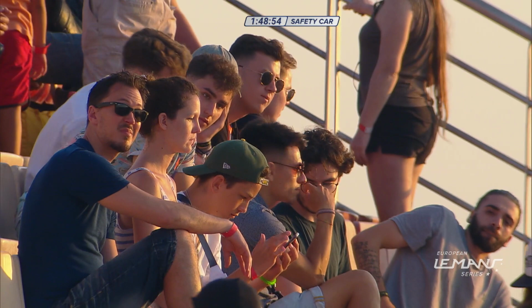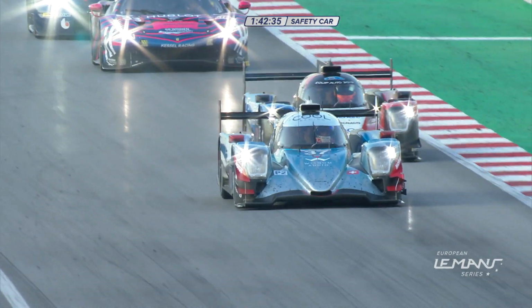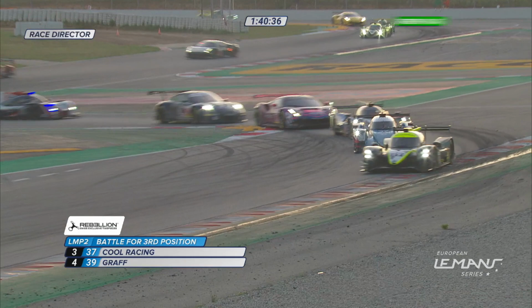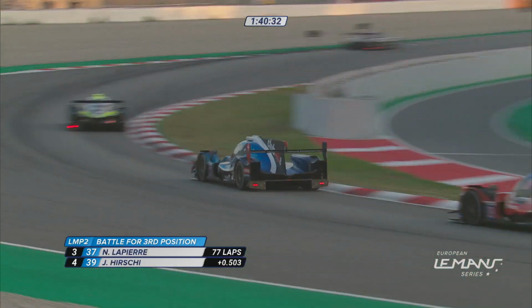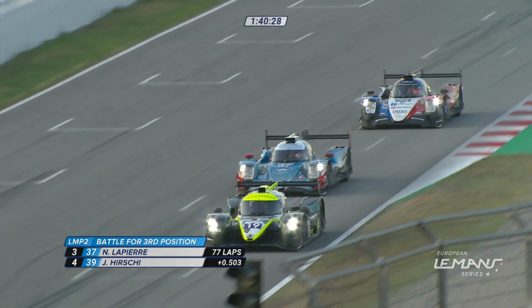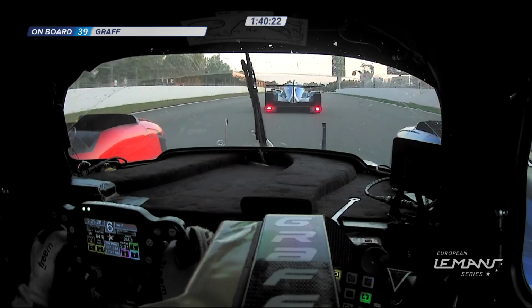Cool racing in the pits. Nico Lapierre taking over 37. There is Lapierre in the cool racing machine. Safety car is in, we are green. Now, does the cool racing car get up to speed properly this time? Yes, it does. He's right ahead of Jonathan Hershey, the red, white and blue of France on the Graf racing machine. 39 car right behind Lapierre.